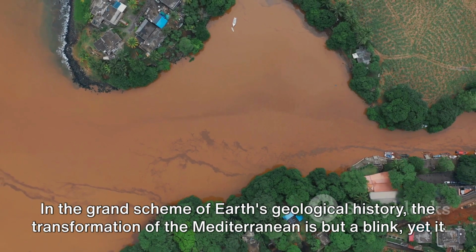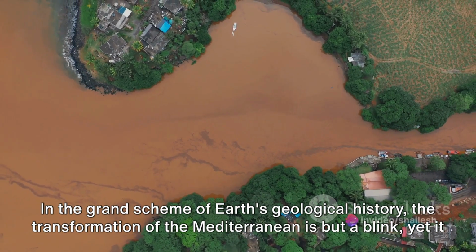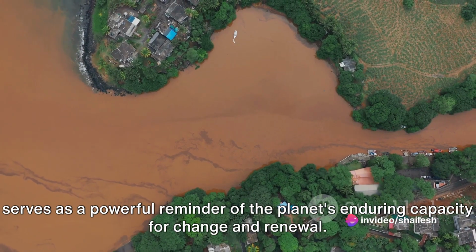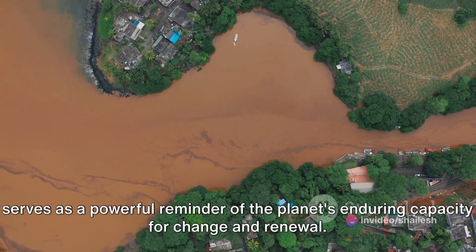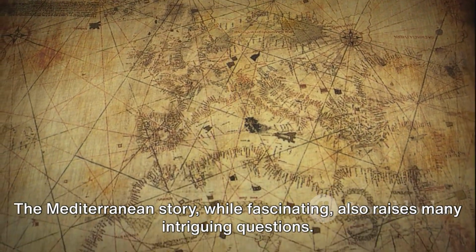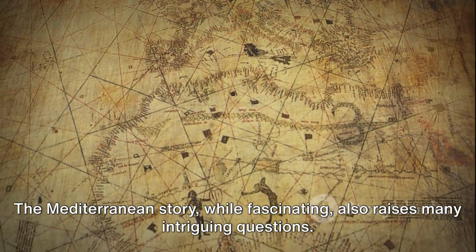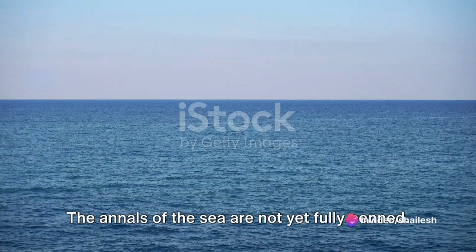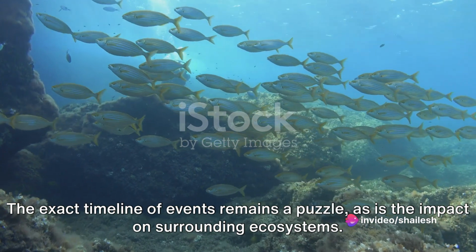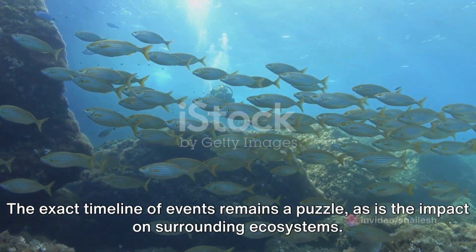In the grand scheme of Earth's geological history, the transformation of the Mediterranean is but a blink, yet it serves as a powerful reminder of the planet's enduring capacity for change and renewal. The Mediterranean story, while fascinating, also raises many intriguing questions. The annals of this sea are not yet fully penned. The exact timeline of events remains a puzzle, as is the impact on surrounding ecosystems.